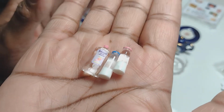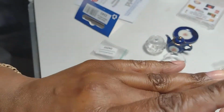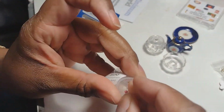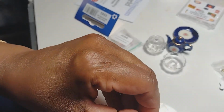And those were the baby bottles and a baby oil. Had to have that. So I had some fun with this haul and the items that I found. Those were just absolutely adorable.